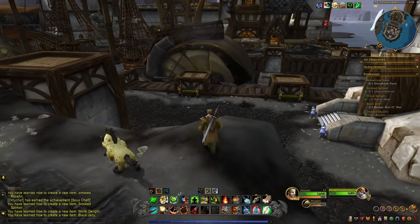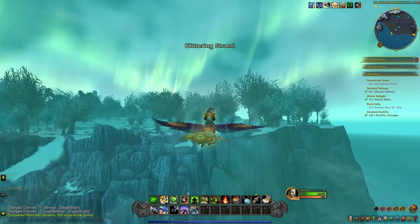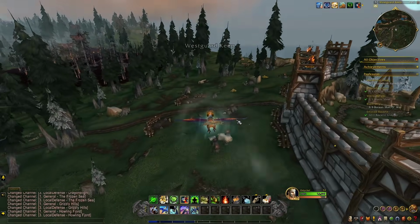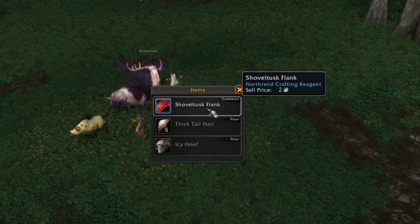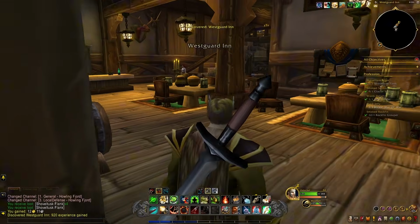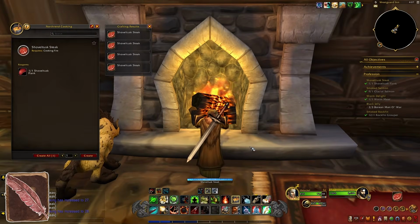First up, shovel tough steak. A great area to get these flanks is the Howling Fjord, near Westguard Keep, where the shovel toughs roam the fields. On our very first pull, we get 4 pieces of meat, with the 5th coming straight after, which is perfect. Let's head into the inn inside Westguard Keep and cook some of the steaks over an open fire.